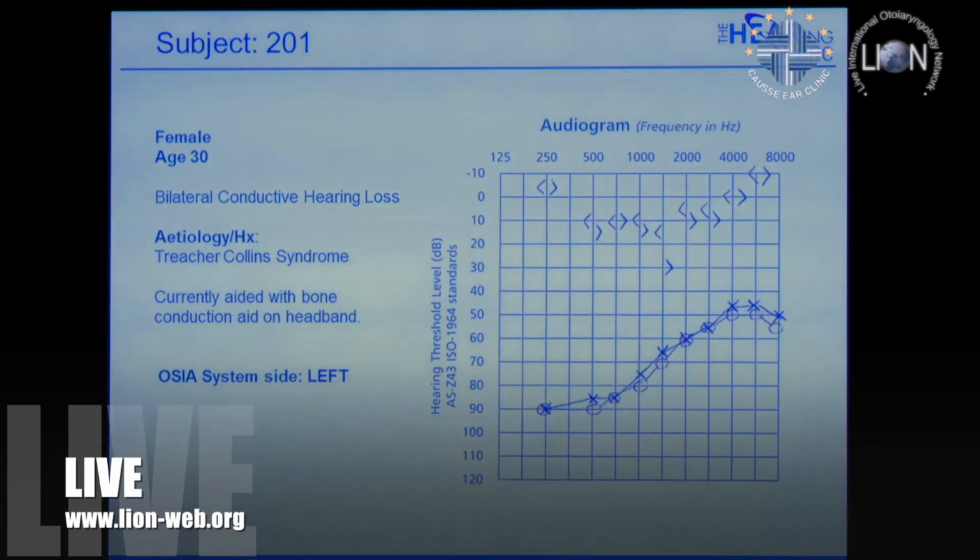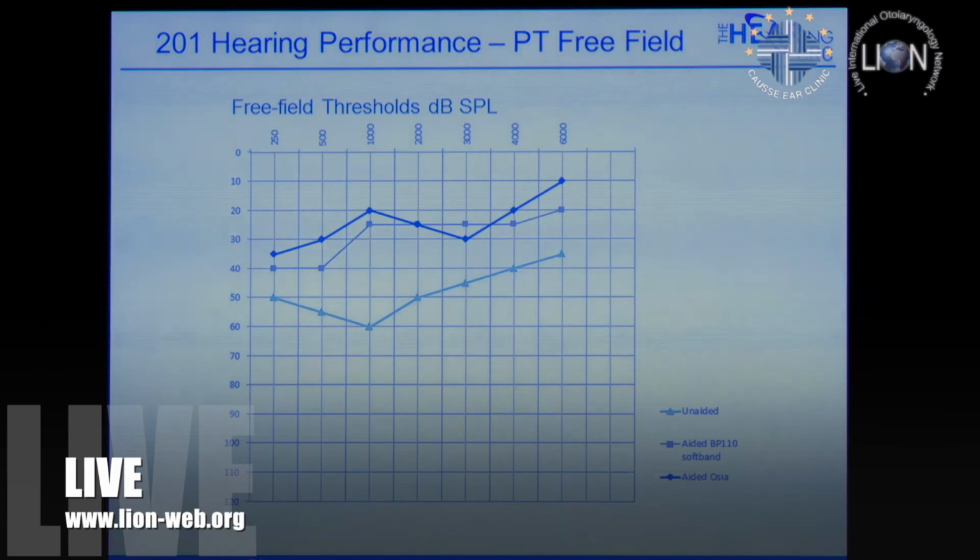So this is the first subject, as I say, with a pretty maximal conductive hearing loss. And then this is her unaided thresholds, and this is the aided threshold with the BP 110, so that's a power Baha on a soft band, and then with the osseous system. And most interestingly is that in the high frequency, they get very good high frequency gain.